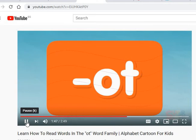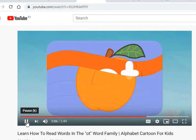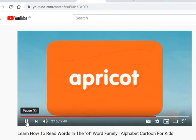Let's do one more. I see something orange. And something green. It looks like it could be some kind of fruit. I think I know. Apricot. A-P-R-I-C-O-T. Apricot.